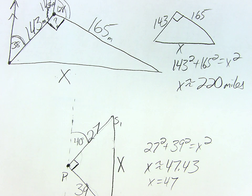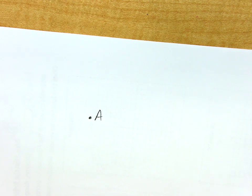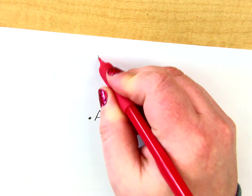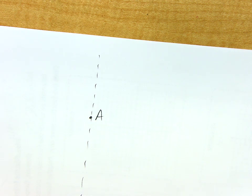So let's set up 23. The bearing from A to C is south 52 east. From A to C, so let's put a point A somewhere. And then C is south 52 east. So let me start off with a north-south line through A. All right, A to C, south 52 east.